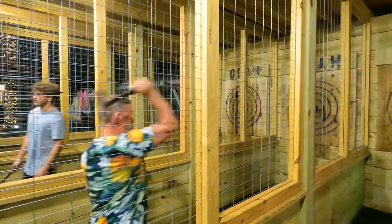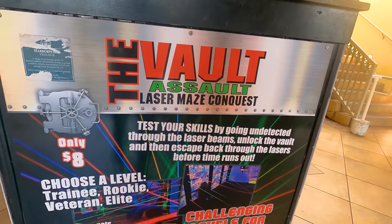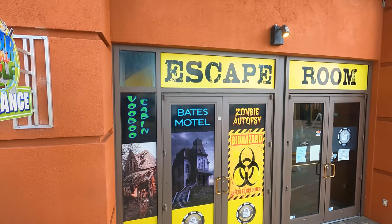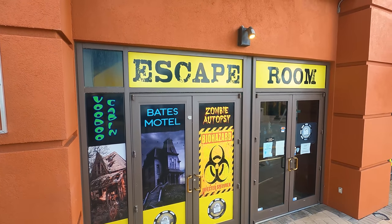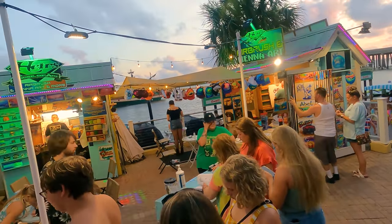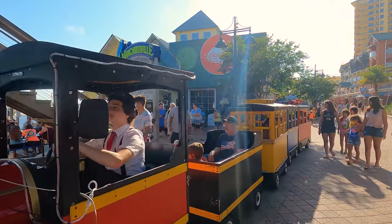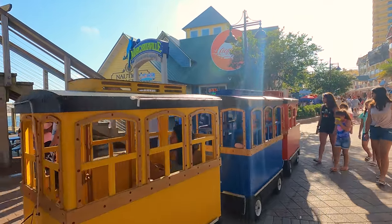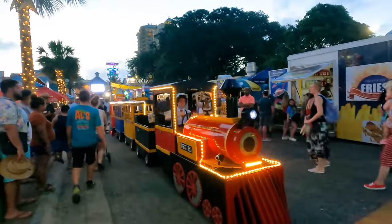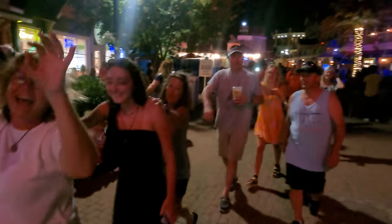Axe throwing. Test your skills by going undetected through laser beams to unlock a secret vault at the Vault Assault Laser Maze Conquest at the escape room. People are locked in a room with other participants to solve a series of puzzles to try to escape. Decorate yourself with some henna art. The Cubby Caboose train for the little ones for $10. They're on a loop. They go around the block. They come back. They go around again. They just go round and round. And yet, this driver seems very happy. Waving, having fun. These people here loving Destin.